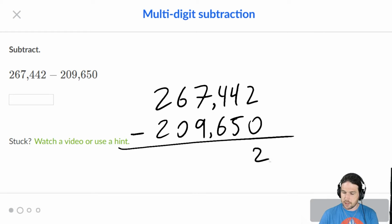2 minus 0 is 2. 4 minus 5 requires us to borrow. We get 3 here, but we're going to need to borrow again, not forgetting this time.